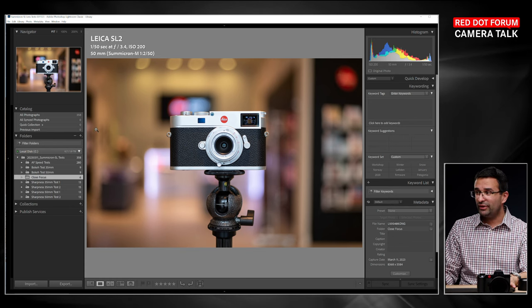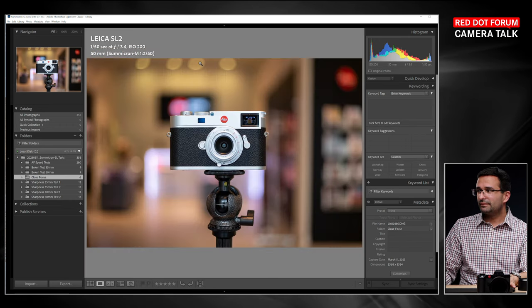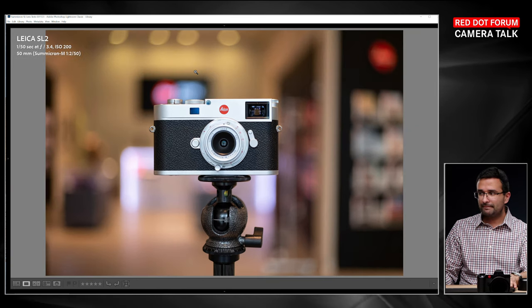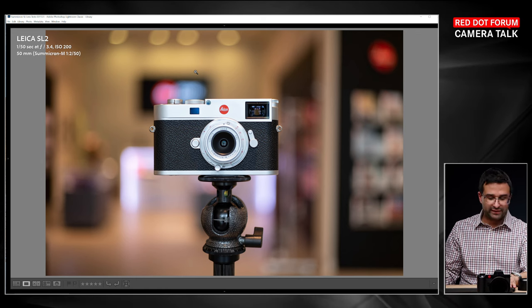I'm like, oh, that's pretty close, okay. Then we've got... wait, put that back up again, just to be clear. And why don't you tab away from that? There we go, fill the screen up. Okay, that is the 50 Summicron-M lens.